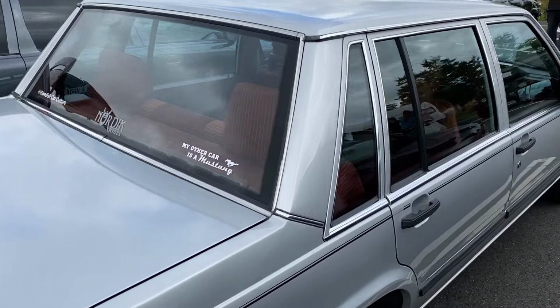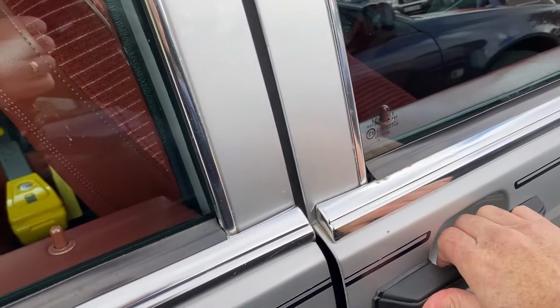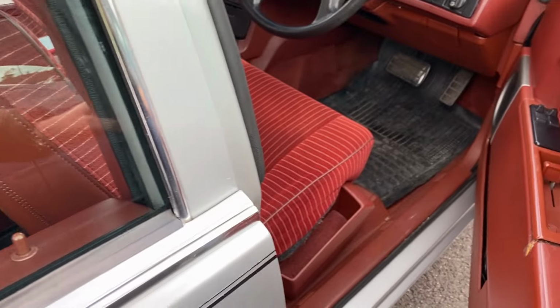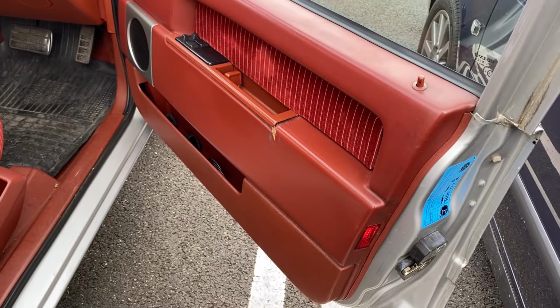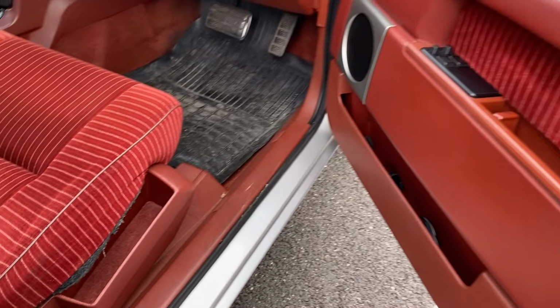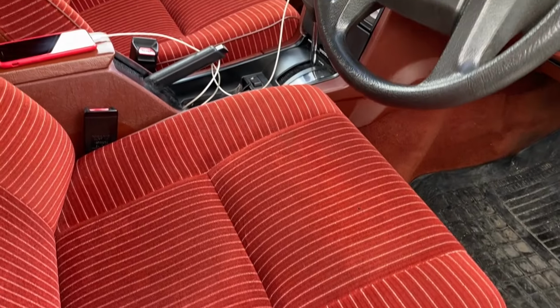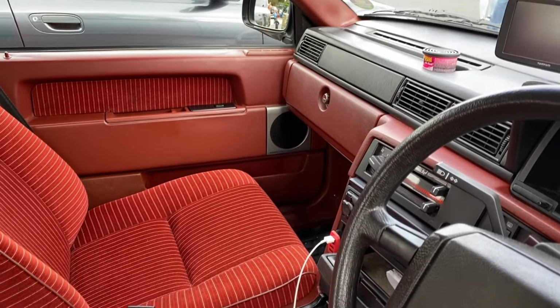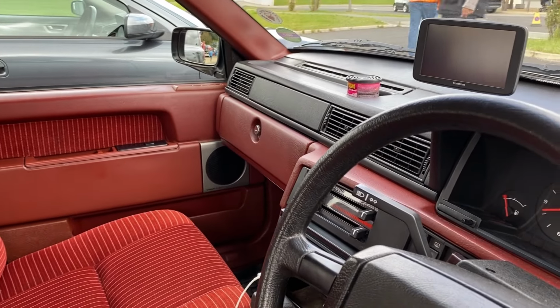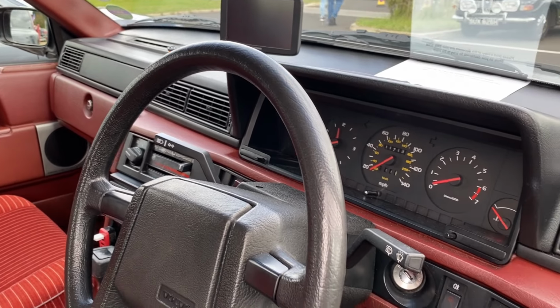As you can see, we're invited to have a look inside this one. Nice pinstripe there, but let's have a look. If you want pinstripes, look at that. Look at the colours of the door cards. In fact, look at the colours of the trim. Goodness, that looks an absolute treat, doesn't it? Even the dashboard is following the same colour themes. Well, it's certainly stood the test of time, hasn't it? But that's Volvo quality for you. Absolutely lovely.